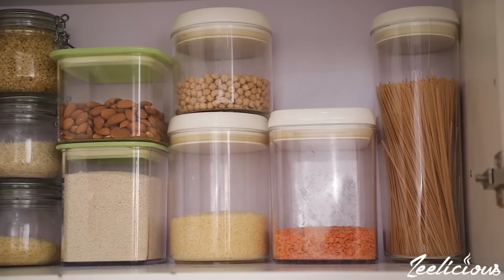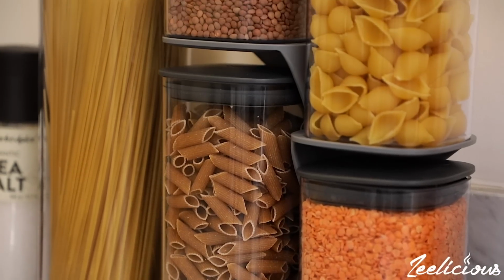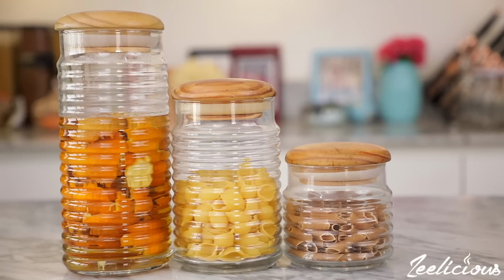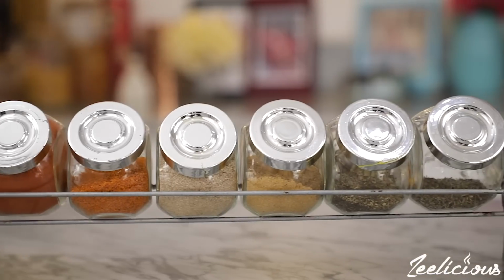I'm such an organizing freak. Like, I love to organize my stuff. And the jars and containers just make things super duper easy. From the mason jars to the dry food jars to the spice containers, it makes my life a whole lot easier. It makes it super easy for me to quickly grab something I need whenever I want to make a meal, because I know exactly where everything is.